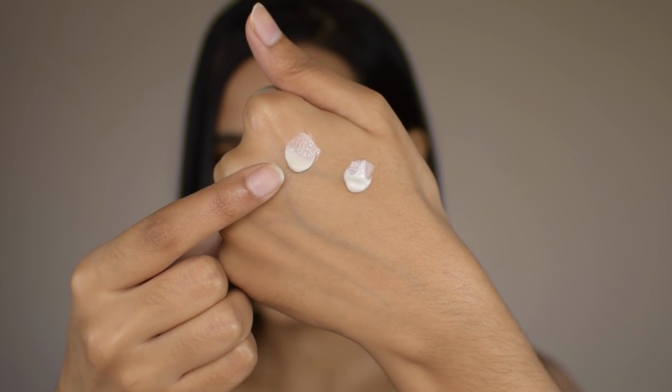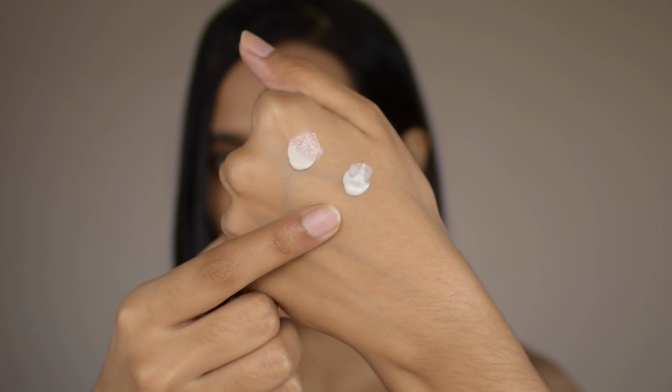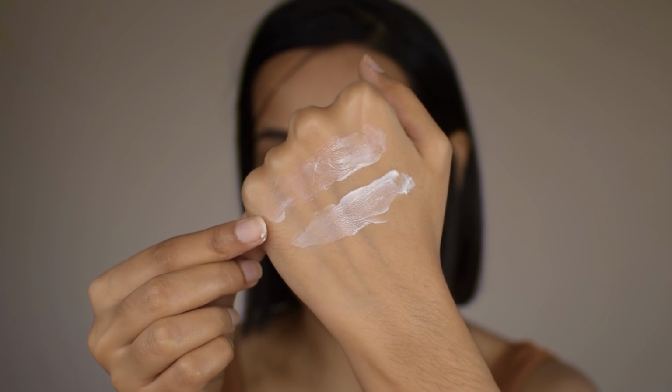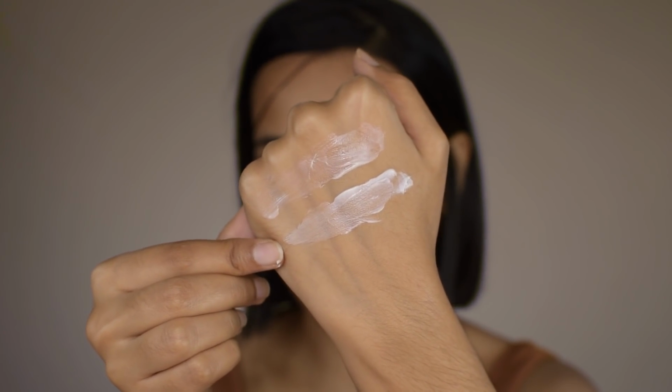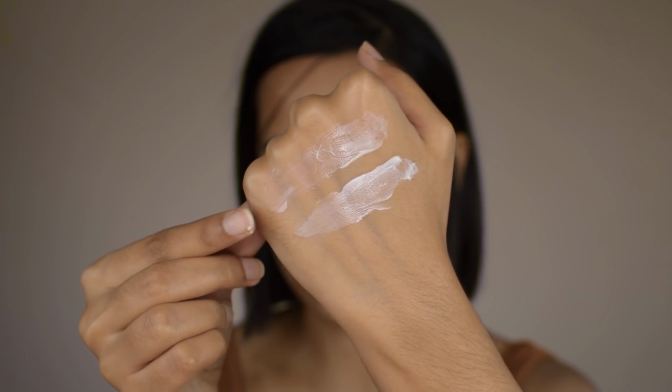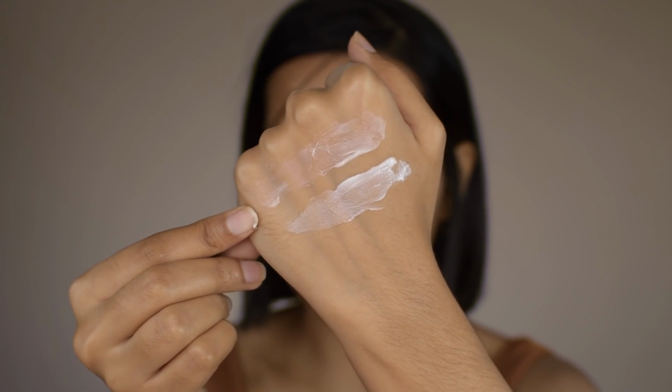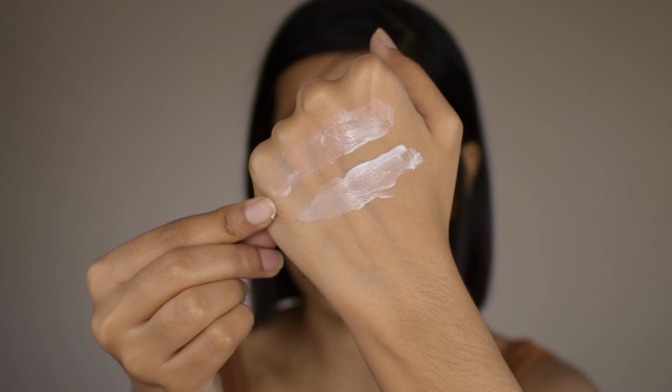So this is the Fedora moisturizer and this is the M.A.C Strobe cream. You can see the consistency is very similar. The Fedora Paris moisturizer is not as glowy as the M.A.C Strobe cream, as you can see, and it has got more pink tint than the M.A.C Strobe cream, and it also has some fragrance which I feel is strong. For me, it's a strong fragrance.